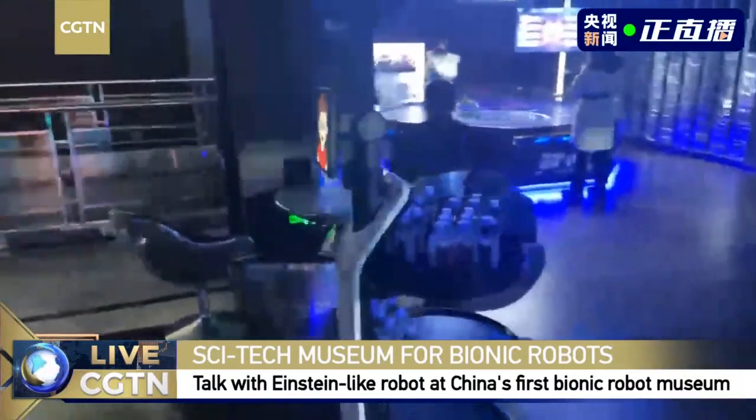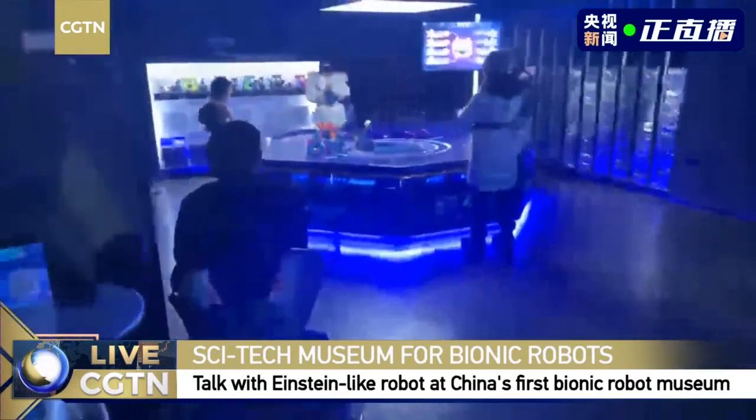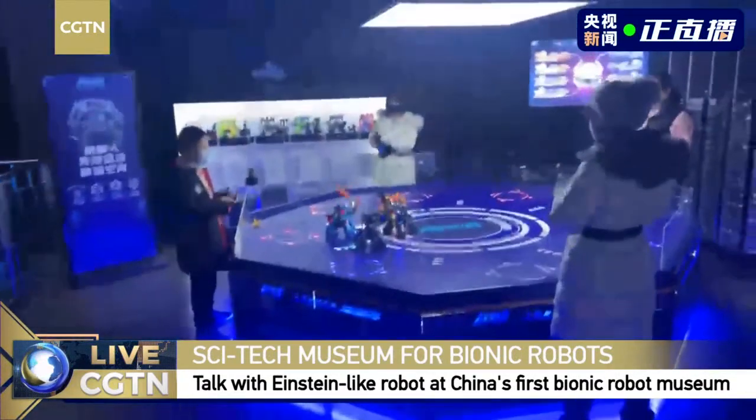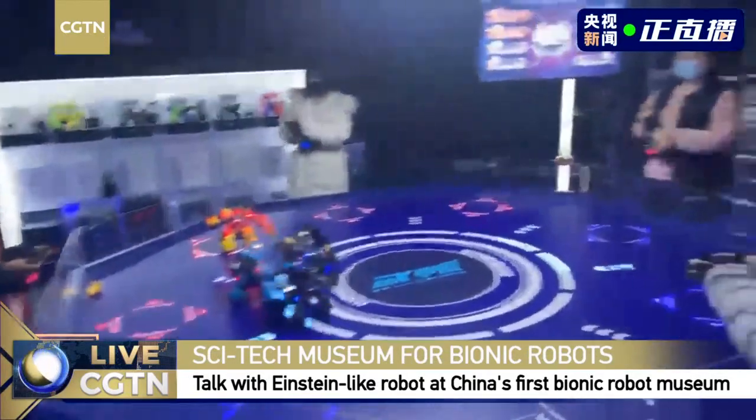And you're also combining the technology development with the tourism. That robot is for the delivery of goods, for example, the bottled water to the visitors. What about this area?